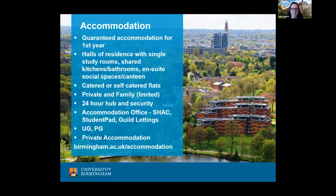Our accommodation is guaranteed for the first year of your studies, and they are apartment style halls of residence. So you have your own study bedroom, and then either private or shared bathroom facilities, and then things like shared kitchen spaces and social spaces. We offer either catered or self-catered, although all students will have access to a kitchen. There are some private flats and family accommodation available, but that is limited and not covered by the guarantee. And all of our accommodation comes with 24-hour hub and security.